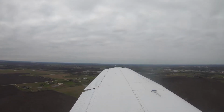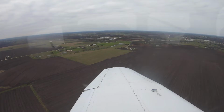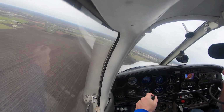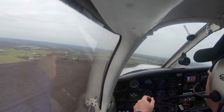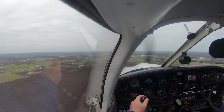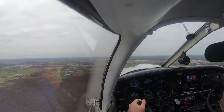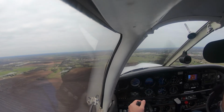Yes. Taylor traffic, Archer 43954, turning final, runway 35, touch and go. Taylor traffic. And once we get a little bit closer, we'll add that last notch. Go ahead and pull that nose up for me. Yeah, we just want to try to get to 70 knots. But if we can stay at 70, then we're doing good.